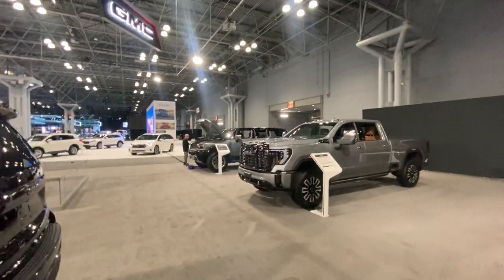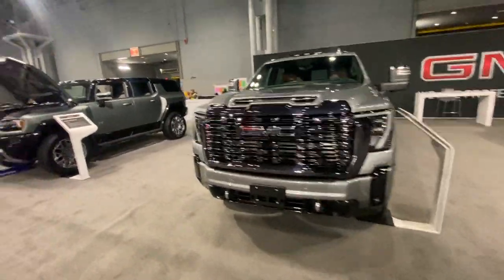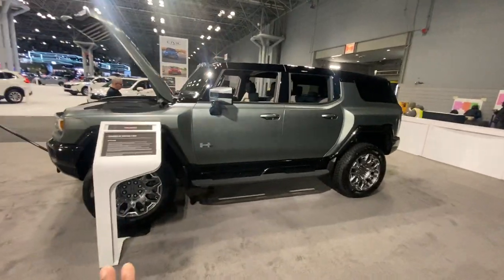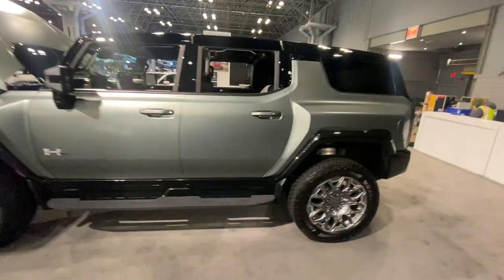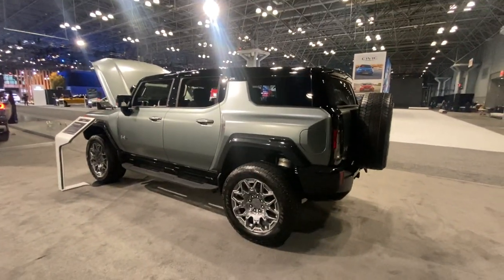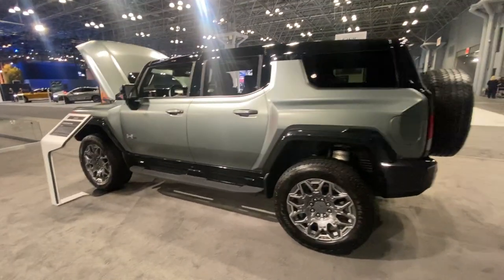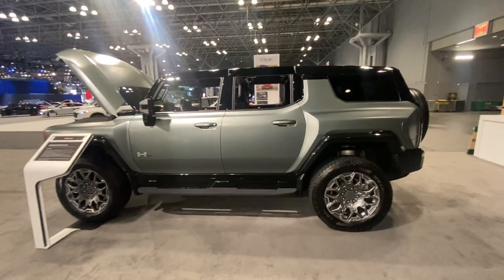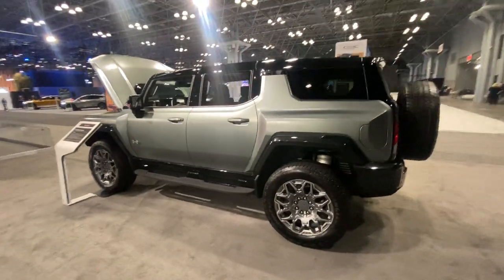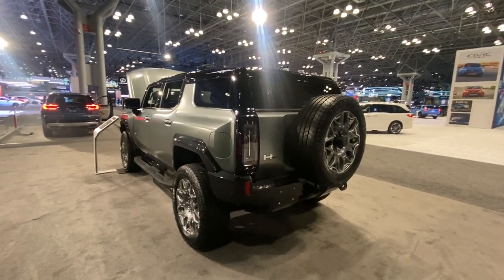Hummer EV's over there. Denali HD Ultimate. Now, I had one of these on pre-order and I decided against it just because it's still a ton of money for me to pay over $100,000 for something like this. If it was just me and I didn't have a kid and a family, then yeah, I'd get one, but it's just not really my cup of tea.